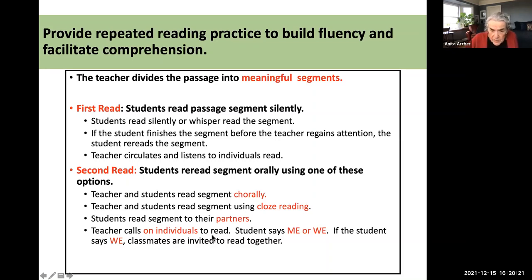And today, if I was in your classroom and was going to call on an individual, I would also let them have the me or we option. So if they said we, the whole class is going to read with them. And so the angst, many of us had angst, even we remember it as kids, when the teacher called on us.